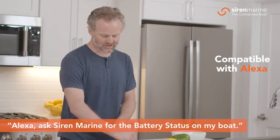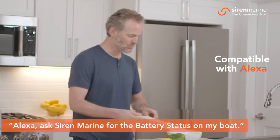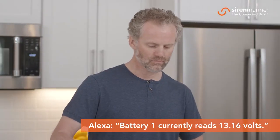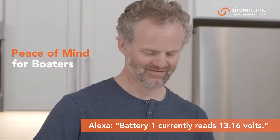Alexa, ask Siren Marine for the battery status on my boat. Battery 1 currently reads 13.16 volts.